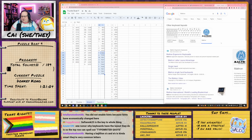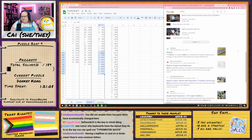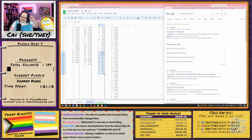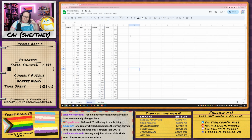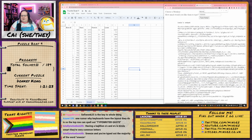What is Maltron? Oh, they're special ergonomic ones. Okay, we're on the wrong track. So, how do we get back on track? Let's reevaluate.